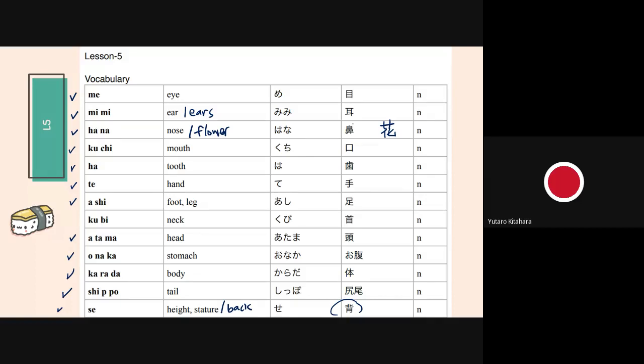Additional info, I'm not sure, I think nose may be N5, I'll just highlight first, okay? All these are N5, JLPT N5 kanji. And these two also.